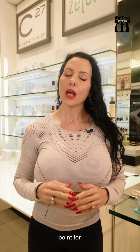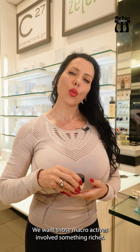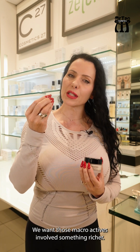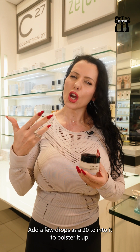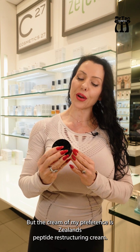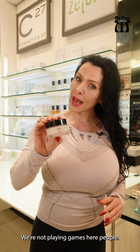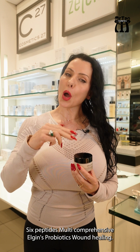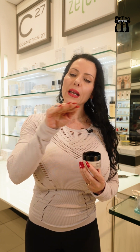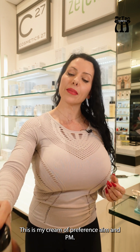Point 4. Choose a moisturizer as opposed to a lotion. We want those microactives involved, something richer. Should the cream not be rich enough, add a few drops of Z22 into it to bolster it up. But the cream of my preference is Zelens Peptide Restructuring Cream. We're not playing games here, people. 6 peptides, multi-comprehensive algae, probiotics, wound healing, heal the fabric, fill in. This is my cream of preference, AM and PM.